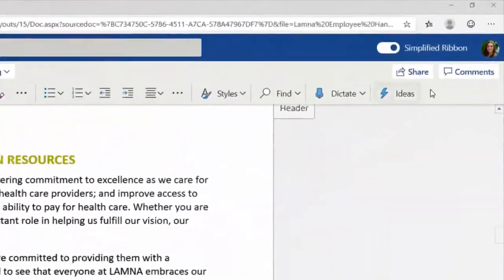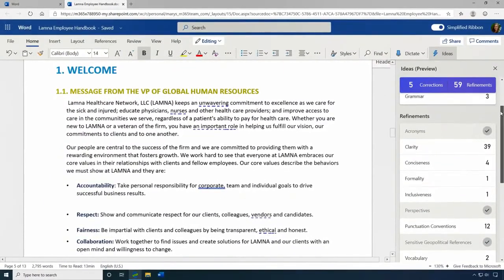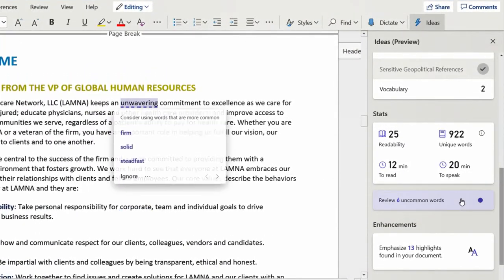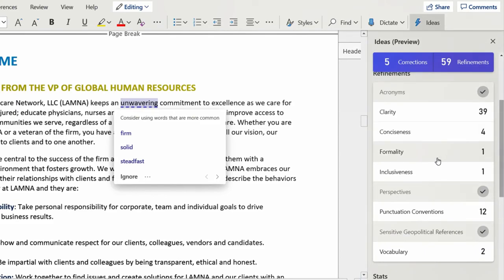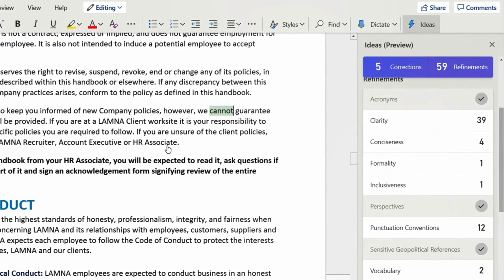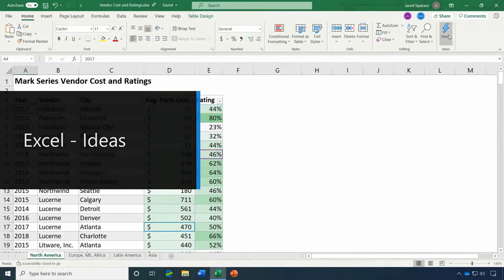Now, in Word Ideas, we also make sure that we can actually analyze everything that you have in your Word document. It even gives me the amount of time it takes to read or even speak. But it can also review the words that are in my document. So, this word's not so common, so they're recommending maybe I do something else. Or even looking at my formalities. So I said can't, should probably use cannot. So it keeps me professional.